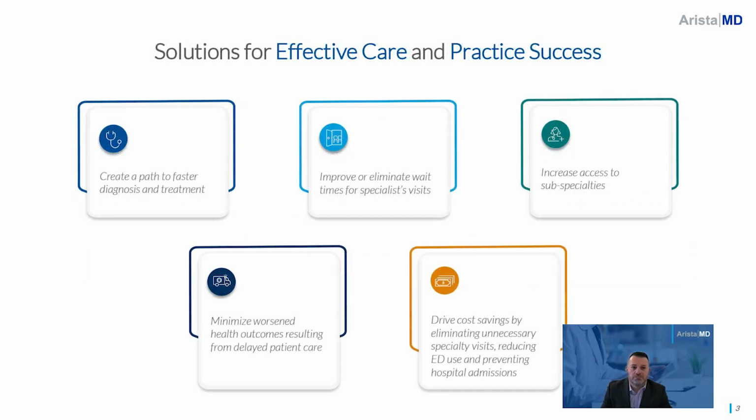How do eConsults solve these challenges? eConsults are proven to reduce specialty care costs for patients, providers, and payers. eConsults also support value-based care in tangible and practical ways. They create a path to a faster diagnosis and treatment, improve or eliminate wait times for specialist visits, increase access to sub-specialties, and minimize worsened health outcomes resulting from delayed patient care. At-risk practices see tremendous cost savings by eliminating unnecessary specialty visits, reducing ED use, and preventing hospital admissions and readmissions.